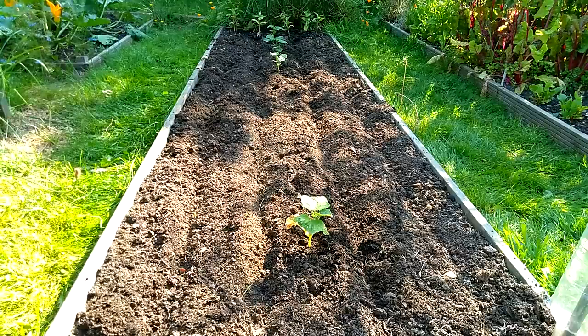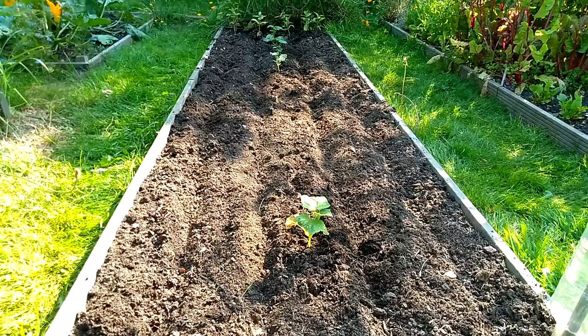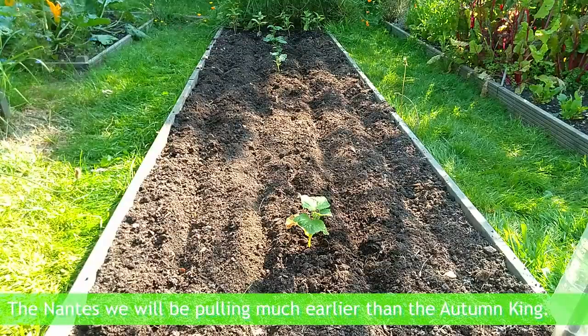What I'm going to do is put Autumn King into the inside drills that I've made here, which I haven't told you about. So there are four drills, as you can most obviously see, two on either side of the central line of cucumbers. I'm going to be sowing the Autumn King on the two inner drills, and on the two outer drills I'm going to put the Nantes, simply because I think the ground in the middle here is better, deeper down. At the edge, it can be quite tight, about 6-8 inches down, whereas in the middle it goes down a good foot.